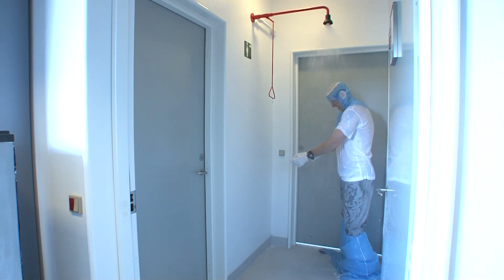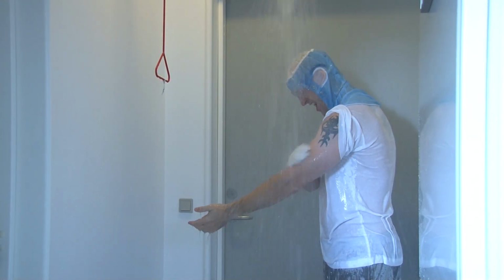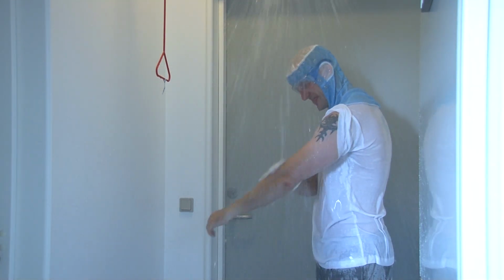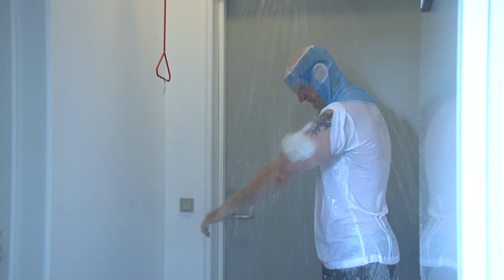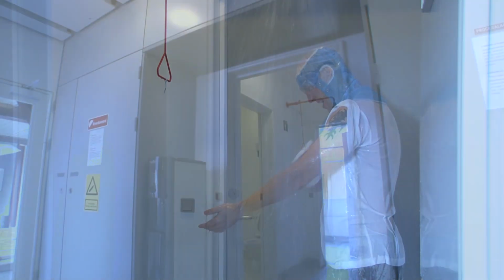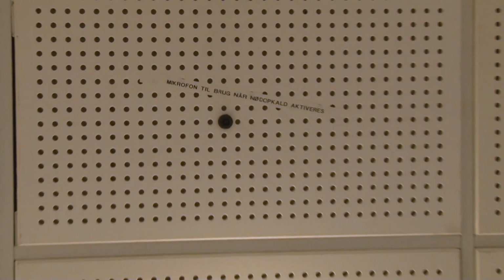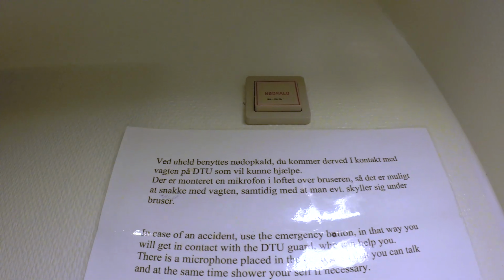You can find the phone numbers of whom to contact in case of an emergency, both in the clean room and in the cabin outside the toilets in building 346. You can also continue rinsing at the small toilet, where you can also get in contact with DTU campus security by pressing the alarm button.